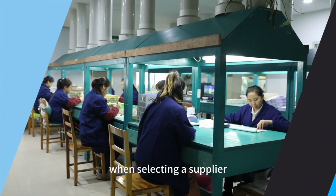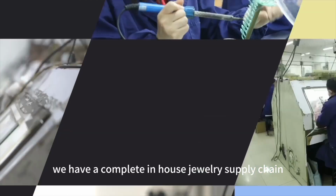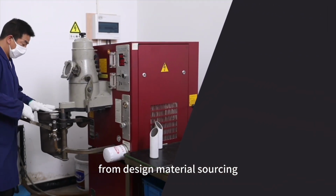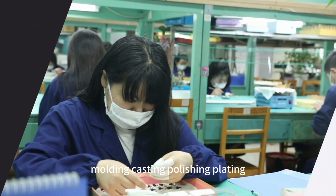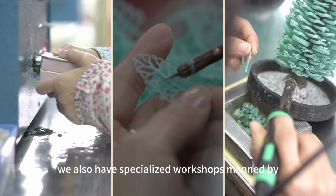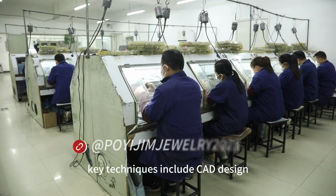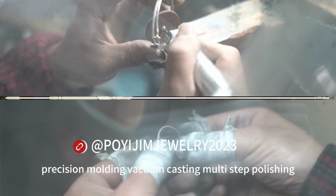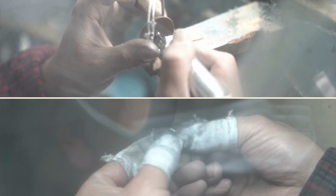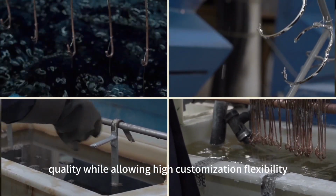When selecting a supplier, look closely at their production process and supply chain. For example, we have a complete in-house jewelry supply chain, from design, materials sourcing, molding, casting, polishing, plating, to packaging and delivery. We also have specialized workshops manned by veteran artisans for meticulous craftsmanship. Key techniques include CAD design, precision molding, vacuum casting, multi-step polishing, professional plating, etc. This comprehensive system ensures quality while allowing high customization flexibility to meet various customer requests.